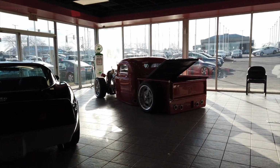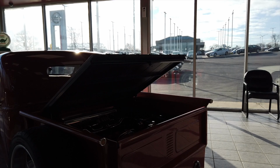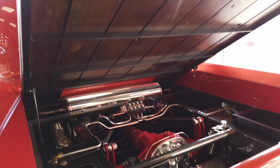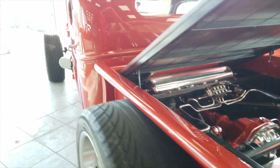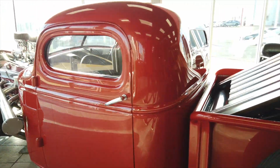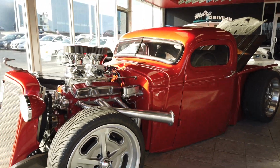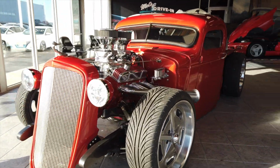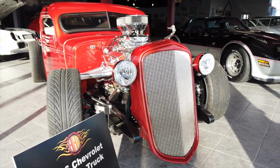Look at this machine here. Goodness gracious. That custom job, baby. This is what Heaton Hot Rods does. It's a little sunny in the showroom, obviously, you can tell, but I'll do the best I can. I'm not going to do much editing. I'm just going to let it roll. So any of the glares and all of that, you're just going to have to live with it.